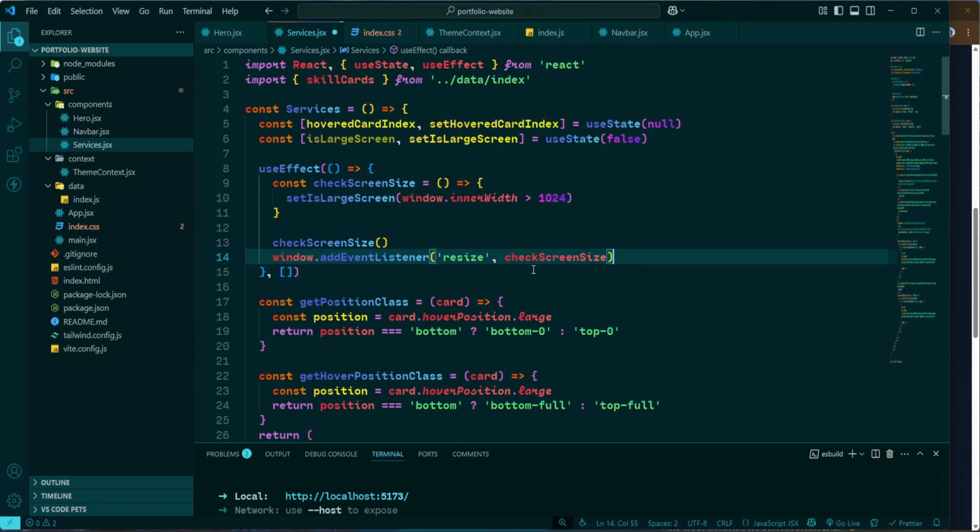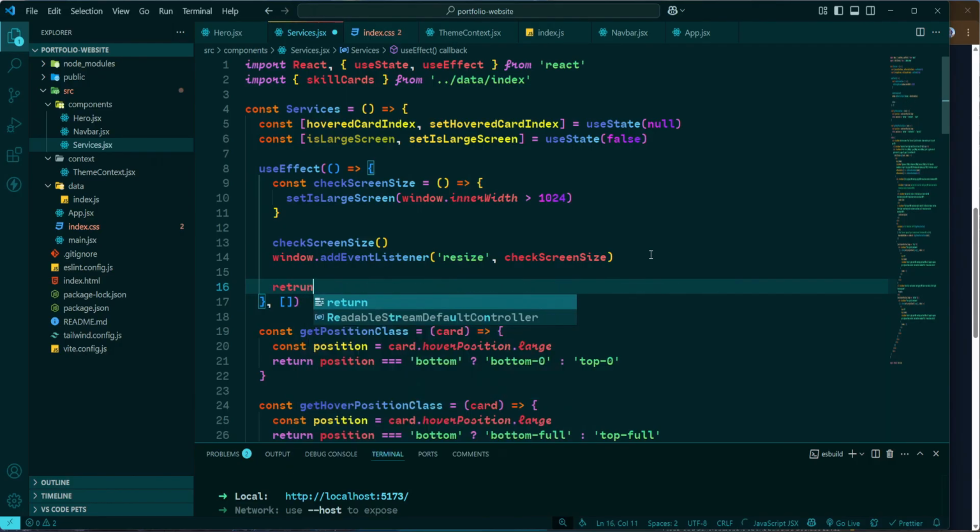Now that we've added a resize event listener, we need to remove it when the component unmounts. Without proper cleanup, every time the component re-renders, a new event listener would be added, leading to performance issues and memory leaks. To prevent this, we return a cleanup function from useEffect. So here, I'm going to return, and as you can see, we need here window.removeEventListener with the resize event and with the function called checkScreenSize.